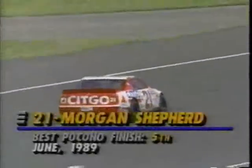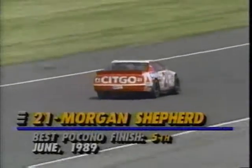A costly mistake for the Citgo Ford crew. Shepherd overshot his box, and they did get pushed back. Morgan Shepherd is down and away with a 4-tire change, no chassis adjustment. Morgan lights them up as he heads out, but a costly mistake on pit road could cost him a couple of positions on the racetrack. Yeah, he just came in a little bit hot and couldn't get stopped. He went about a half a car length over the line. Had to push the car backwards, and it did take several extra seconds for him.